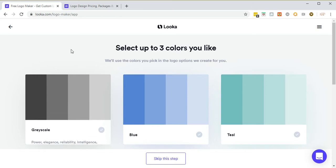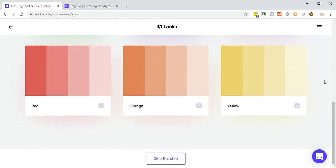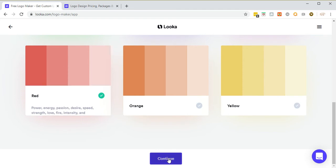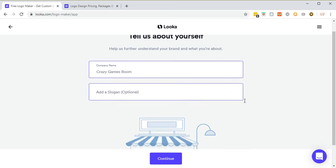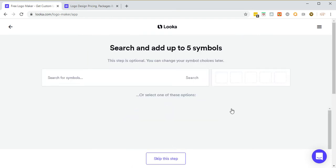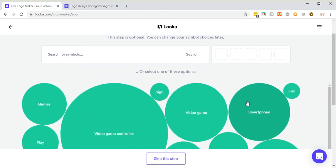So this is also, what kind of brand do you want. If it's a sports brand, I like reds, for example, and I think a red is a strong color for a sports brand or gaming. I'm going to call it Crazy Games Room. And you can add a slogan, but for now I'm just going to keep it clean and just run with that. So now, you want to look for symbols.